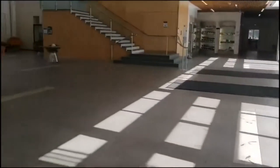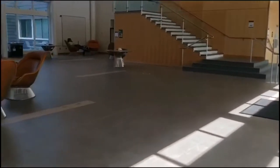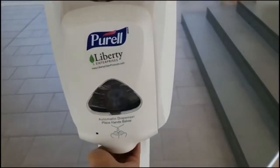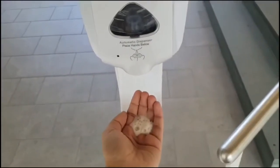So yeah, this is the bottom floor. I had my physics presentation here last semester, and yeah, it's pretty cool. Don't forget, hand sanitizer. We are in a pandemic. Hope you enjoyed it.